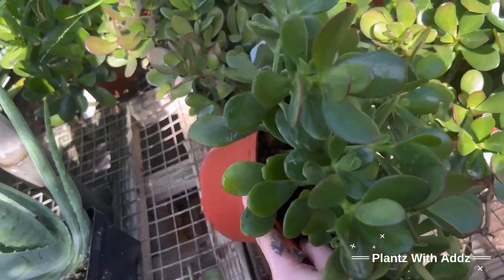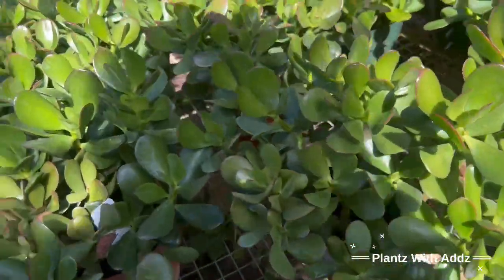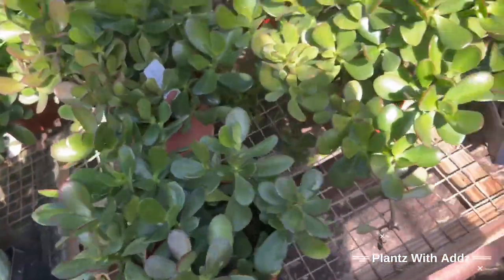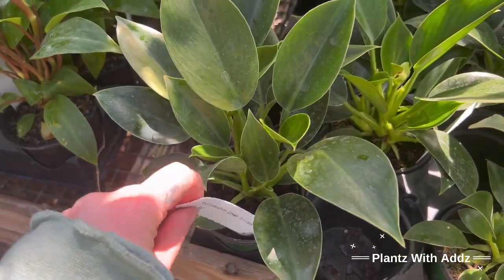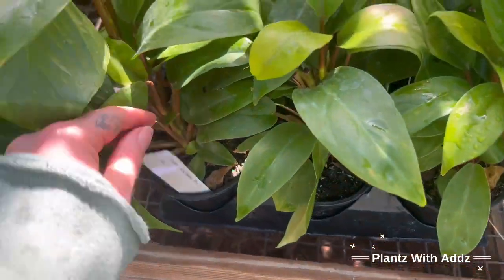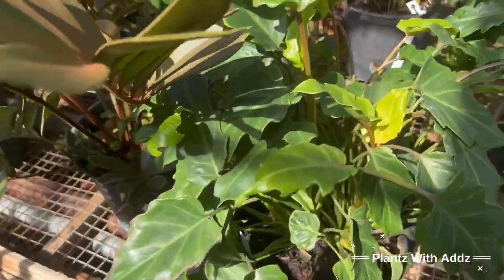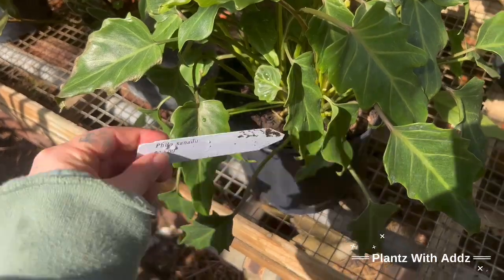Shade. Gorgeous full pot. $15 for that huge pot. Here's some philodendron green princess, $9. Golden pothos, $8. That's gorgeous. Here's some pretty decent sized pot of, I think, philodendron Xanadu, $39.